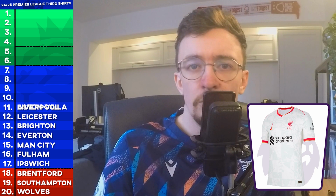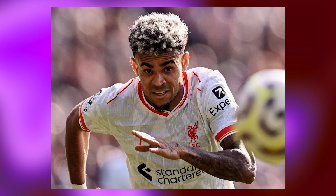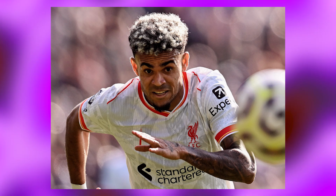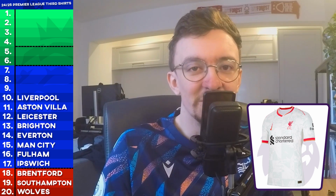The red, yellow, white cuff and collar colours are very nice, but Nike have opted to use that horrific asymmetrical collar again, which really drags the shirt down. Although, that being said, it looks better on here than it did on that Spurs shirt. But again, that's not saying much.